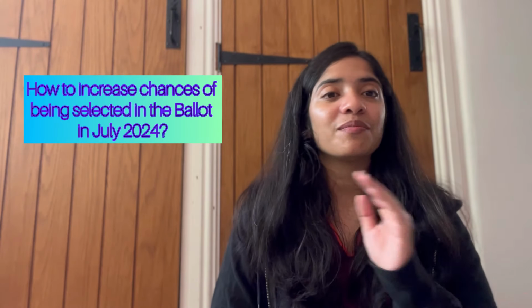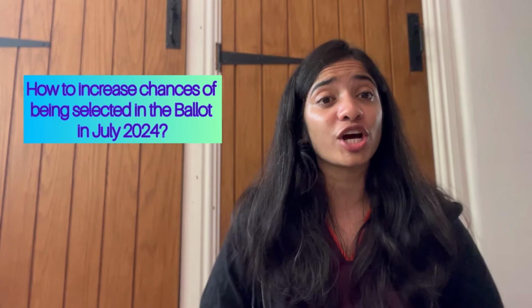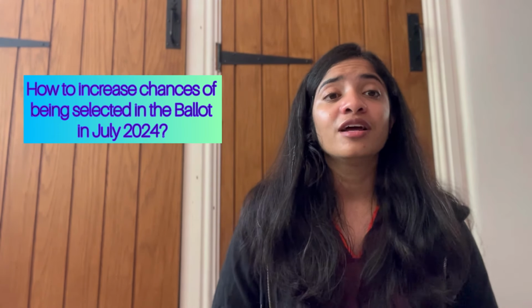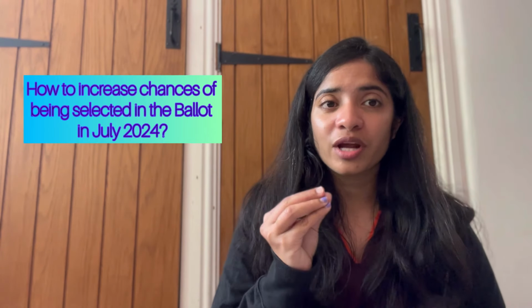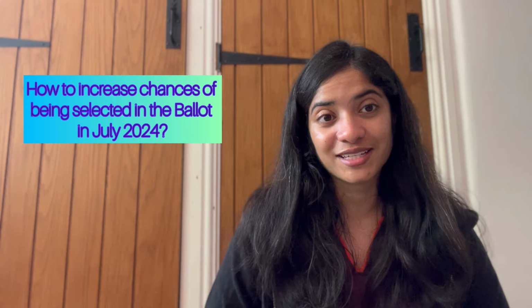So do remember that making multiple entries into the ballot does not increase your chances of landing this particular visa category. However, just remember that making that one good application puts you closer to being successful for this visa category.